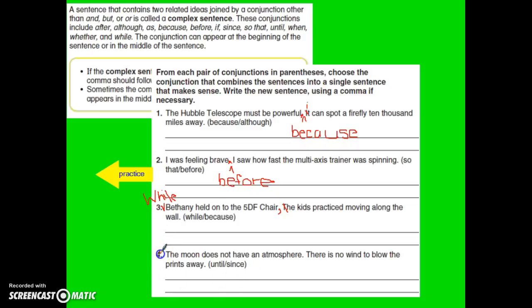So again, if I insert it at the beginning of my sentence, I'm starting with a transitional conjunction. Since the moon, and my T no longer needs to be capitalized, so I make my line through it, so I know it's lowercase now. Since the moon does not have an atmosphere, comma, because I started with my conjunction, there, with a lowercase t, is no wind to blow the prince away, period. So now I have my complex sentence.